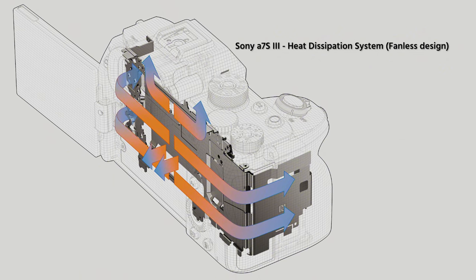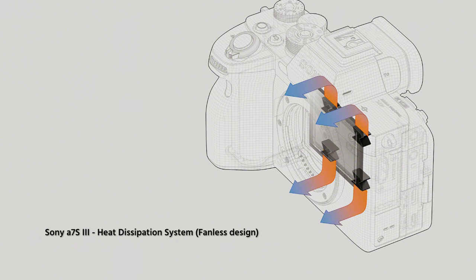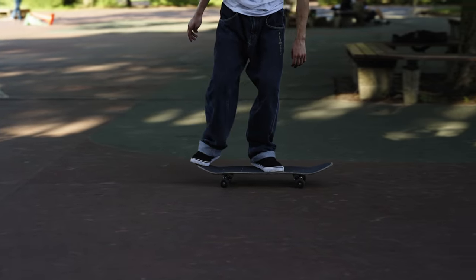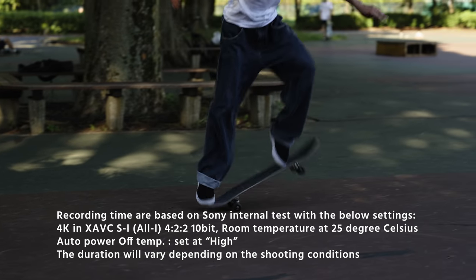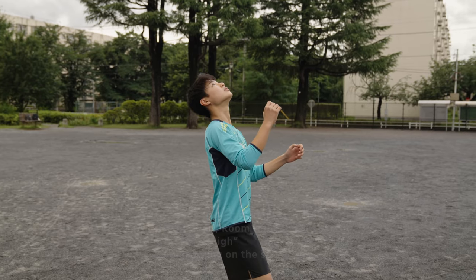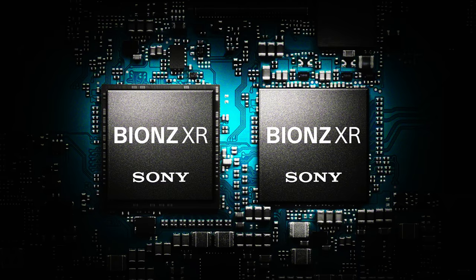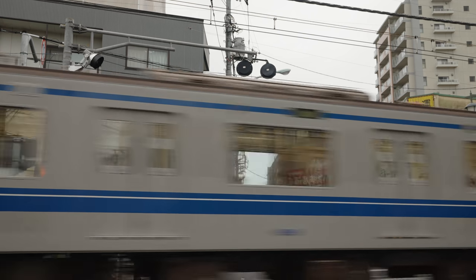The A7S III is fanless, and Sony took the extra care when designing how the camera body treats the heat. The result is no limitation in recording time in 4K 24, 25 and 30p, and according to Sony, more than an hour of continuous recording in 4K 60p and around 30 minutes in 4K 120p. The newly developed Beyond XR fast processor, together with the 12 megapixel sensor, are responsible for a much improved rolling shutter effect.